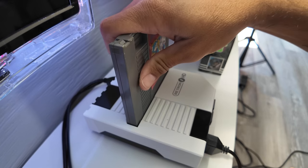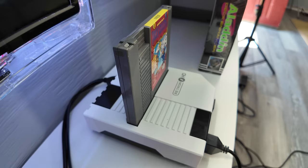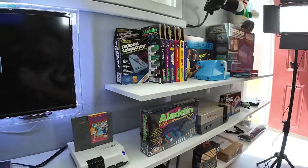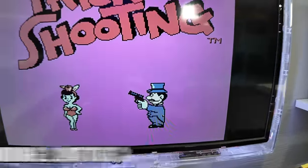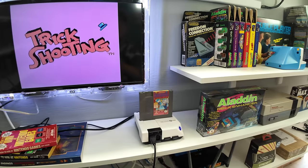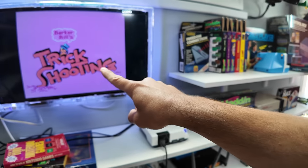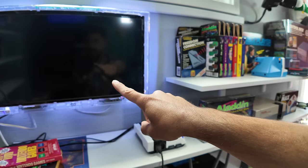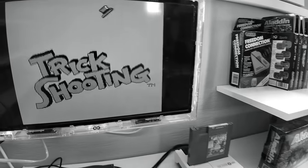Up next, will Trick Shooting Barker Bill's work? First try. Let's see. Ready? Oh, she's poppy! That's actually surprising. Oh gosh! He almost killed that woman! Great intro screen, by the way. That was the Duck Hunt dog laugh sound effect. Replay that, Jared. Great intro screen.